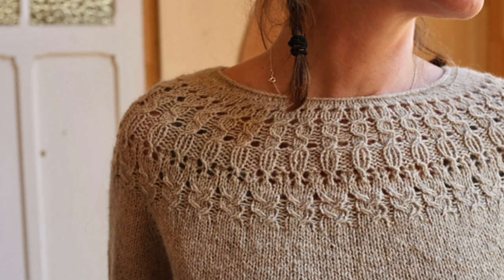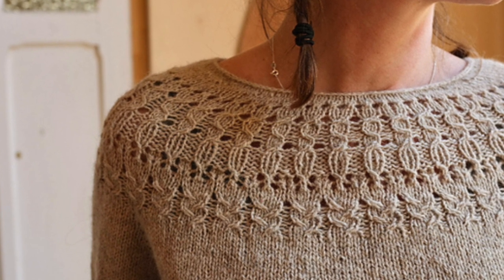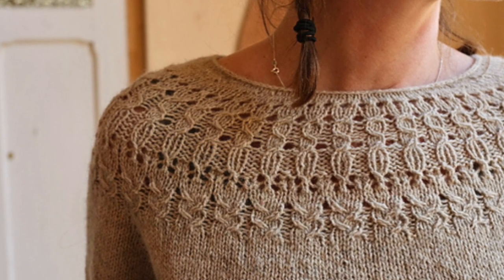But I love Orlane's designs. I think they're really classic, very chic and feminine, but not too girly or over the top. And I think she has a really lovely eye for detail. Absolutely. So the Ilha sweater, it's a yoked sweater. It has really lovely stitch detail around the yoke, sort of cables and lacy bits going on. Cables is not usually what I am attracted to, but this time, it's kind of taken my fancy.